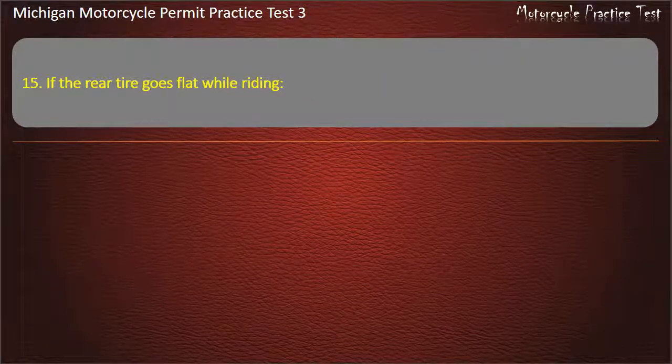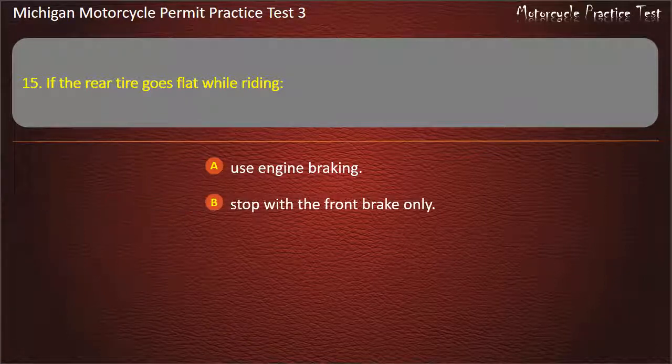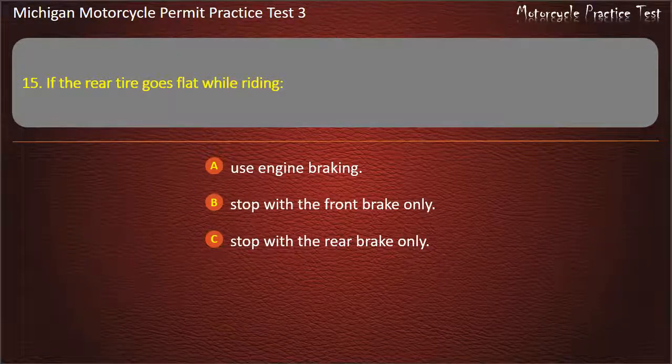Question 15. If the rear tire goes flat while riding, use engine braking. Stop with the front brake only. Stop with the rear brake only. Use both brakes to stop. Answer. Stop with the front brake only.